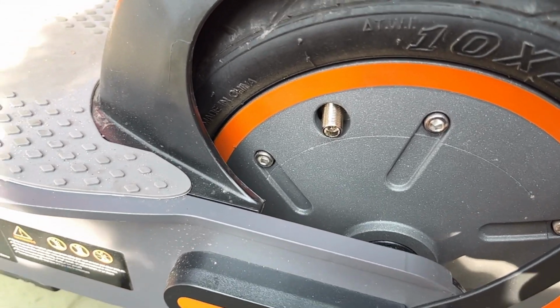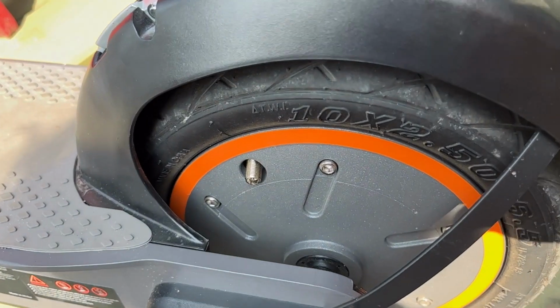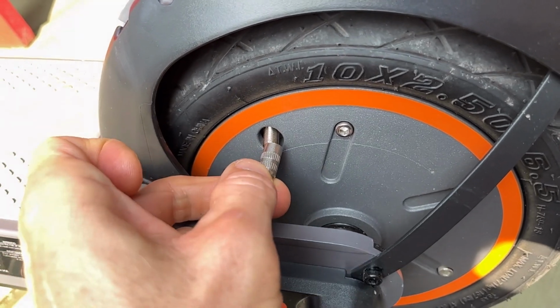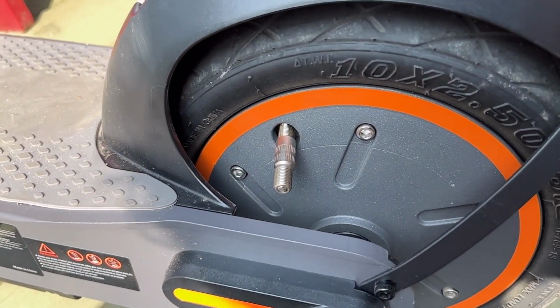Now on the back we have the valve that is pretty short on the wheel, and of course it has to be short in order to clear this space here as the wheel turns. So the unit comes with a valve extender that you put on here, and you screw that on, and you basically pump up the rear tire through that valve.